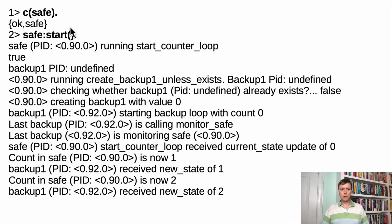The thing that safe is doing is, safe is a process, and it has state. The state is simply an integer. It's a counter that we want to start at 0, and it's just going to increment every tick, which I think is every second. But when safe first starts up, it doesn't start the counter at 0. It looks for backup 1 because safe could have crashed. If safe crashed and it restarts, it wants to pull the current value from its backup, which is backup 1. It's labeled backup 1 because we're going to also have backup 2, backup 3. We can have as many backups as we want. I'll show that in the second iteration of this. But right now we just have safe and we have backup 1. When safe starts up, it doesn't assume that it's starting up for the first time ever. It's thinking it may have crashed.